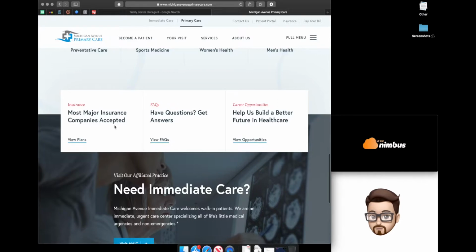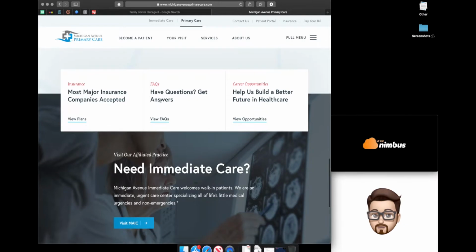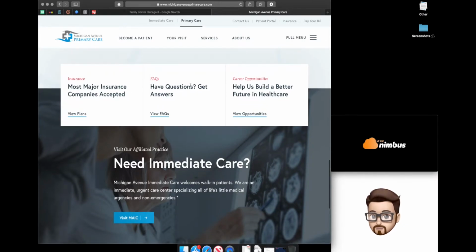So insurance, FAQs, career opportunities. Okay. Most major insurance companies accepted. See, I actually like the hierarchy here. The text hierarchy here is really good because this calls out very clear things. Again, clarity, super important.